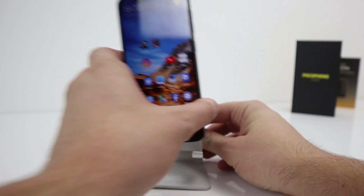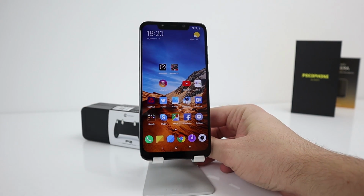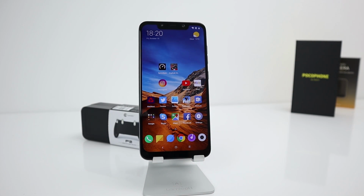That's all I wanted to cover, and hopefully you guys can see that there aren't any performance or touchscreen issues on the F1. That's it.